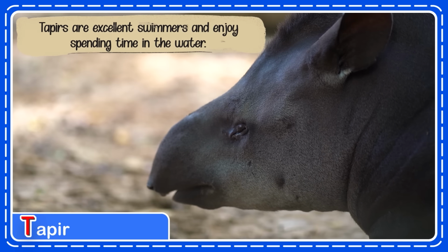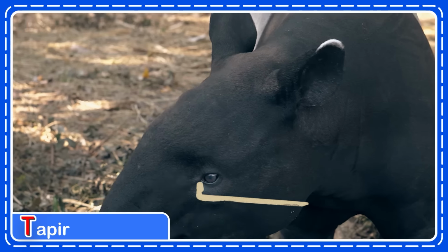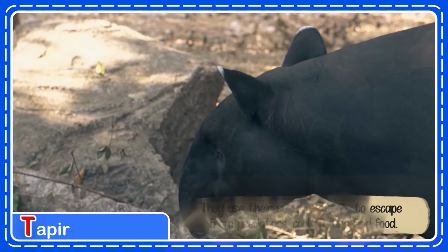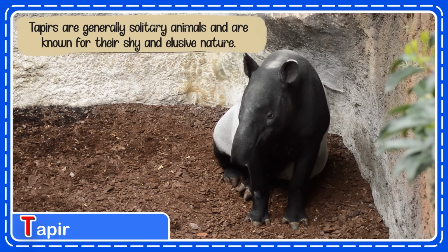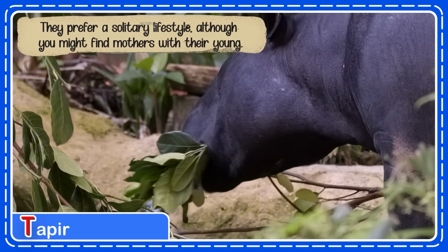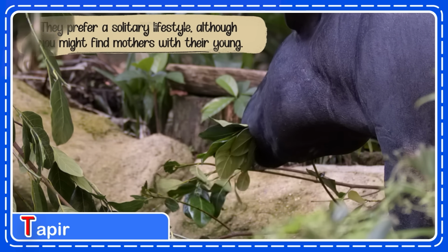Tapirs are excellent swimmers and enjoy spending time in the water. They use their swimming skills to escape from predators, cool off, and find food. Tapirs are generally solitary animals and are known for their shy and elusive nature. They prefer a solitary lifestyle, although you might find mothers with their young.